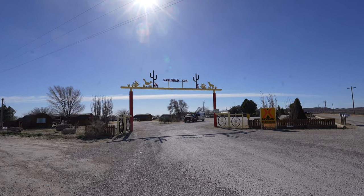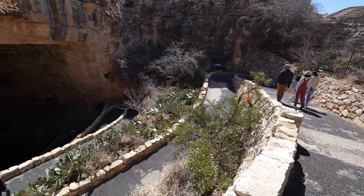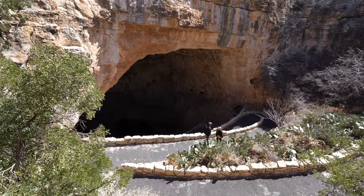After we left Prada Marfa, we headed into New Mexico, and our destination for our first stop is Carlsbad, and we're staying at the Carlsbad KOA. Our reason for visiting Carlsbad was that we wanted to go back to Carlsbad Caverns, and this time we decided we would take the nature trail down into the caverns. Last trip, we took the elevator down.